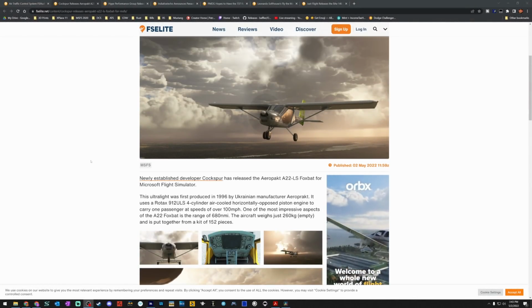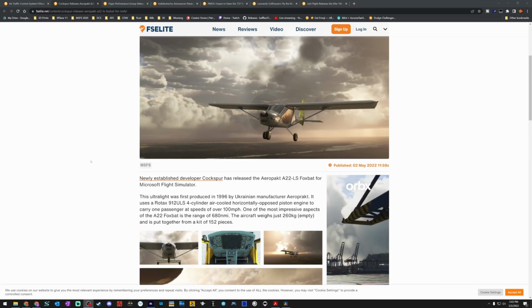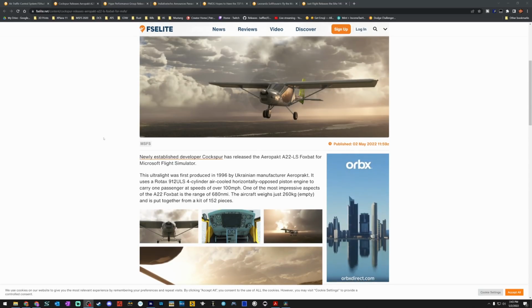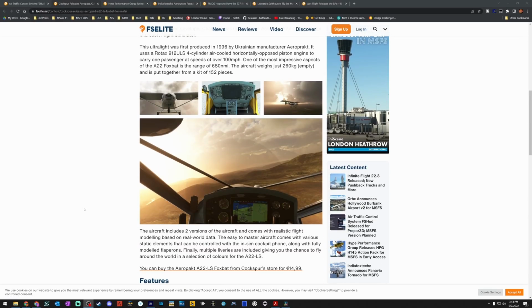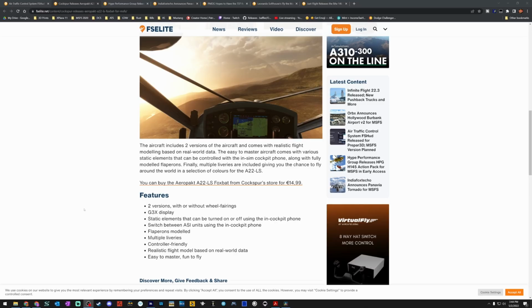Okay, so first up in other news here, the newly established developer Coxper has released the Aeropract A22LS Foxbat for Microsoft Flight Simulator. This aircraft is an ultralight aircraft. We have a ton of ultralight aircrafts in Microsoft Flight Simulator, but this one just stands out a bit more. You get more of that general aviation aircraft feel with the ultralight performance. It's got a nice range of 680 nautical miles. It's actually a pretty darn good range for an ultralight, I believe. And then it has a whopping price of €14.99, so I think that comes out to just around 18-19 US dollars. Nothing too terrible. I don't even know if it's that high, so give or take, right?